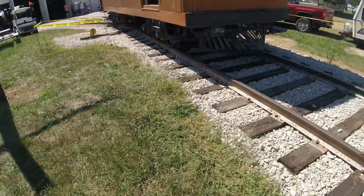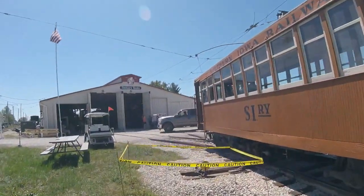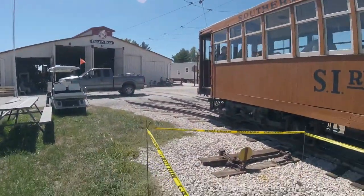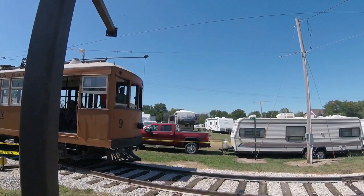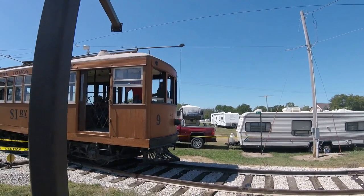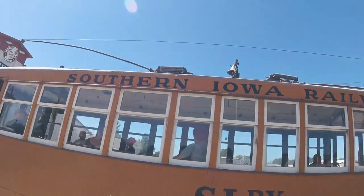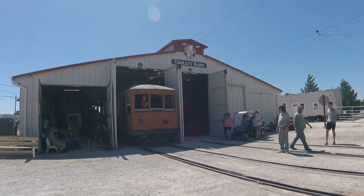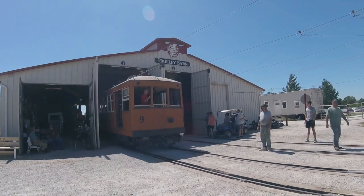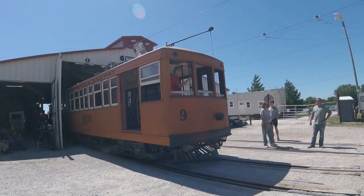In 1941, it was then used on the Southern Iowa Railway. It was later retired and was nearly sent for scrap, but eventually it was saved. And in 1967, it was donated to the Iowa Railway Historical Society. And then in 1968, it was donated to the Midwest Old Threshers in Mount Pleasant, Iowa, where it is today.